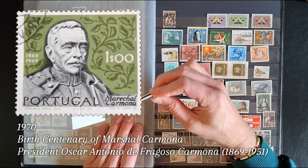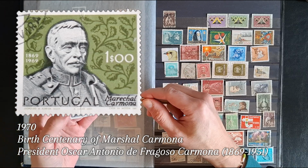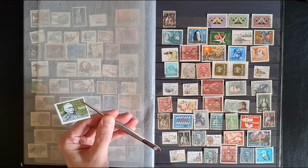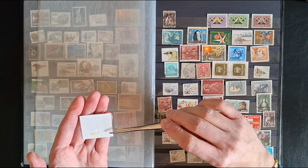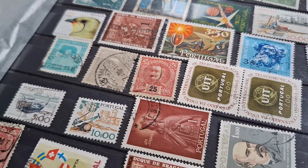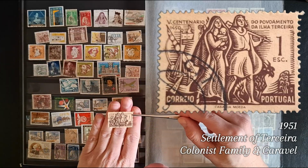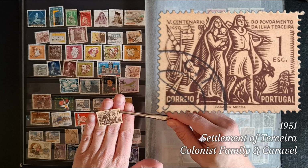It looks like a CTO, but it isn't. Oh, see? On the front it's okay, but you can see it a bit. It's a really lovely stamp, these colors, you know. Whitish, black, silverish, green. It's beautiful. It's a centenary, birth or death centenary. Yeah, it's too bad it's folded. Wow, these stamps are really growing on me, I have to say. Yeah, it's nice. Pretty rough shape.